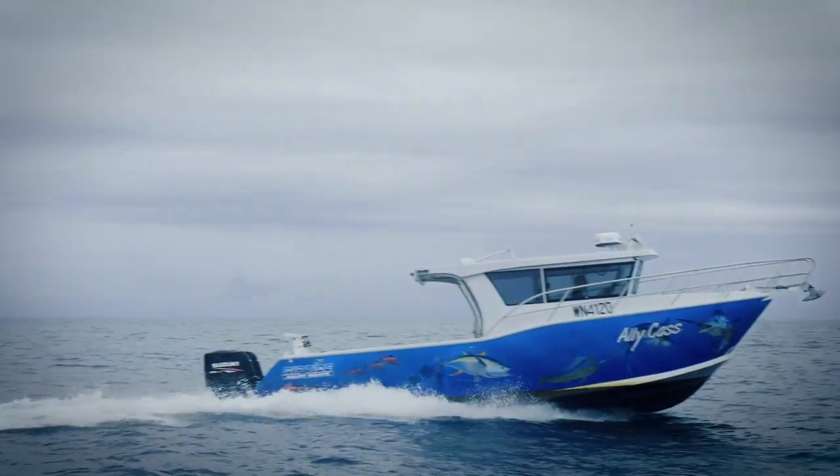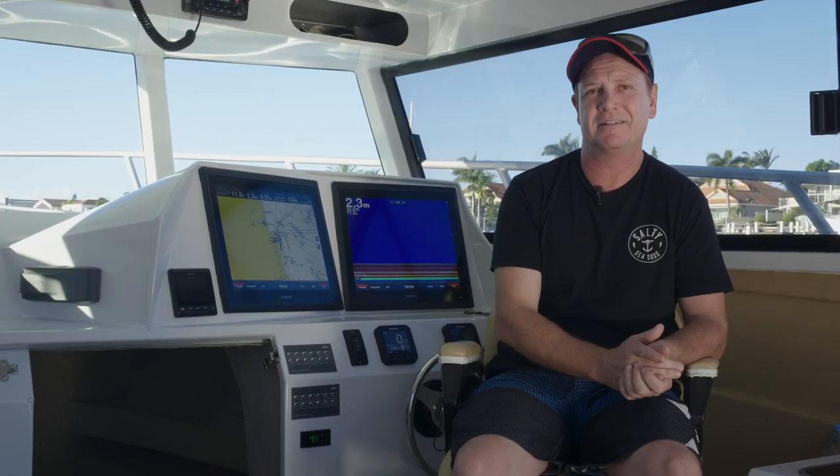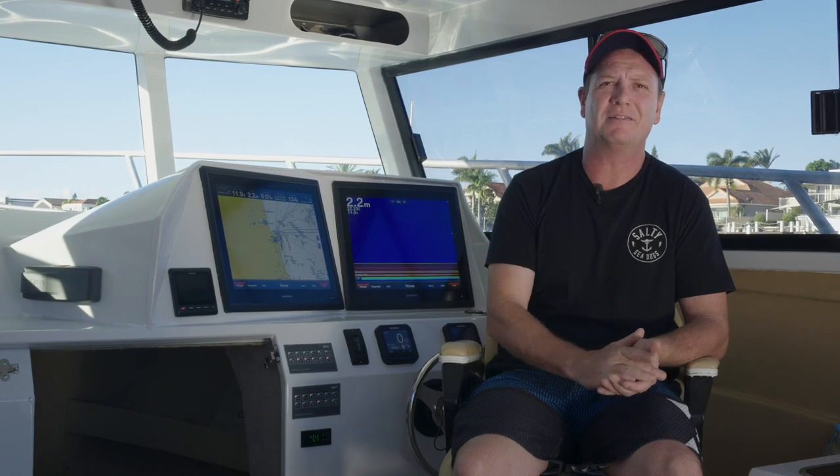He was a fair bit of influence on me in getting into boats and building boats. He's pretty proud of this boat. So this is my second one. If I went for a third, I'd definitely be getting a Riptide again.